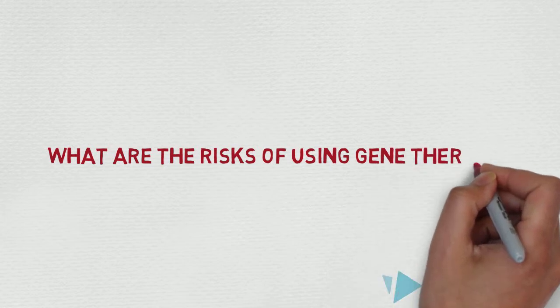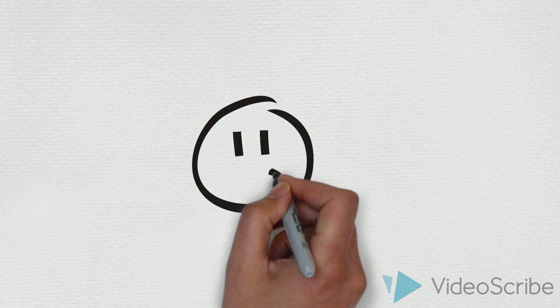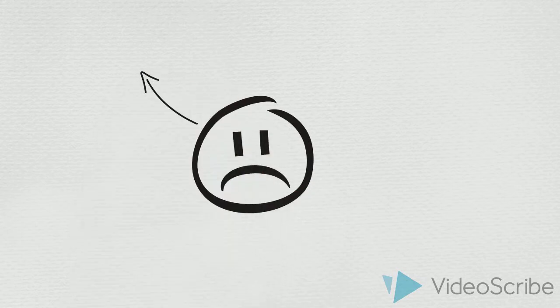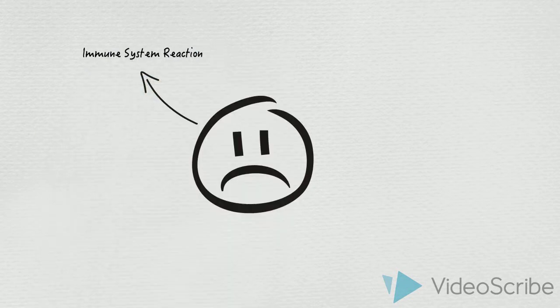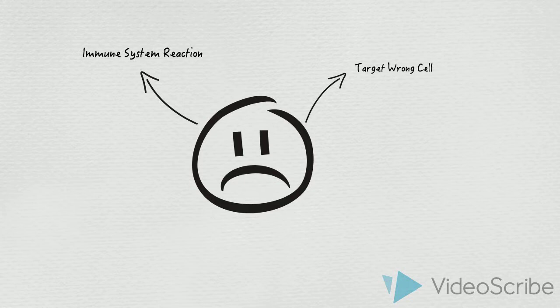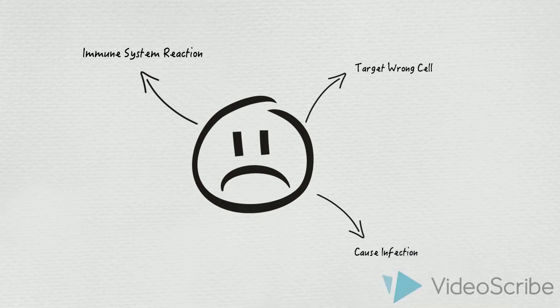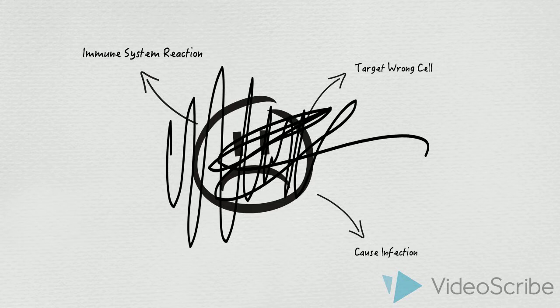What are the risks of using gene therapy? When undergoing gene therapy, it is possible that the procedure could trigger an unwanted immune system reaction, target the wrong cells, or even cause an infection that leads to the growth of a tumor. However, the potential benefits of using gene therapy generally outweigh the risks.